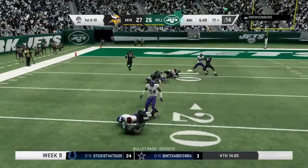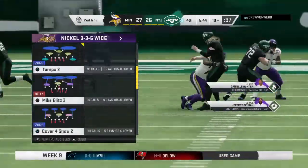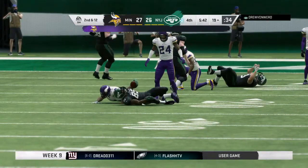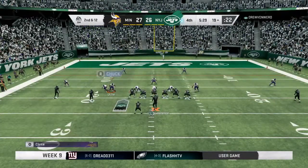Back to throw, Lawrence. He'll get it once more into the hands of Hill. That sends him 2 yards in the wrong direction and leads to 2nd down. A small bit of adversity here on what's been a strong drive as they come up 2nd and 12.